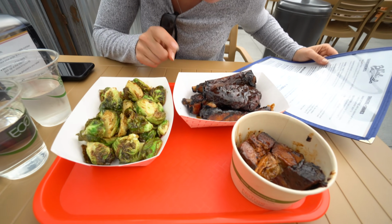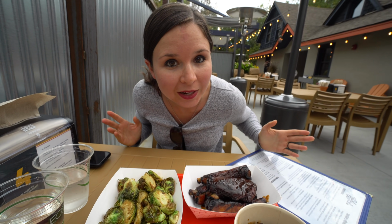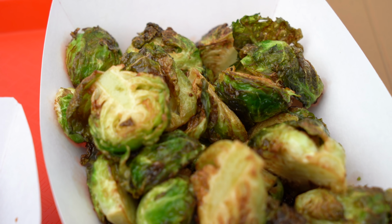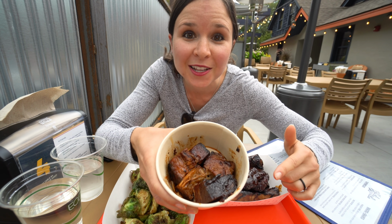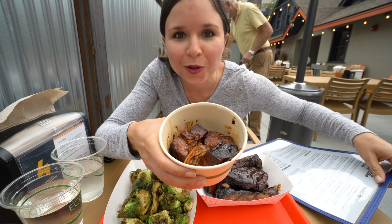So first up, we have the slow smoked spare ribs, which have a mountain maple glaze on them. Gotta get maple in every form that we can. And then these are the crispy Brussels sprouts, which have a maple sweet and sour on them. And these are the burnt ends, which are one of our favorite types of barbecue. They're cut from the point, which is the fattier side of the brisket, and then these are double smoked. And they're in their classic red sauce.